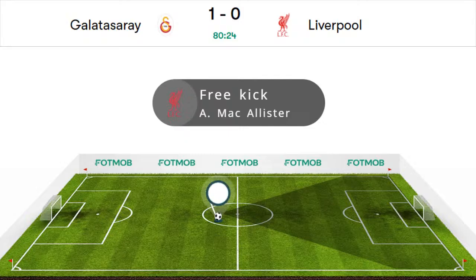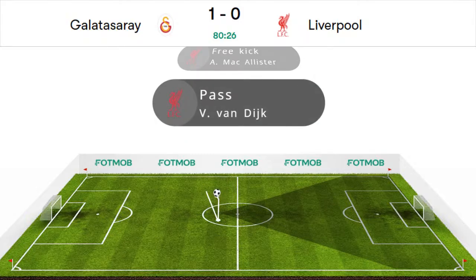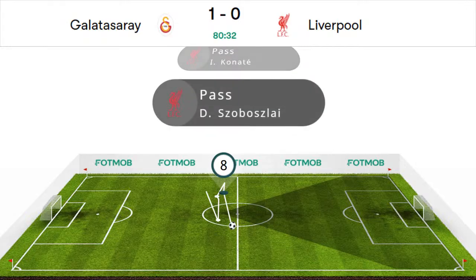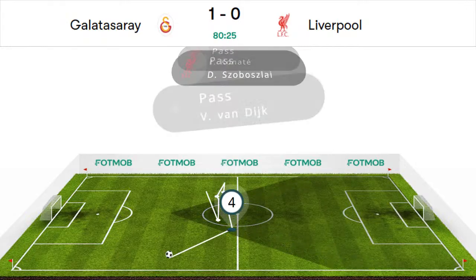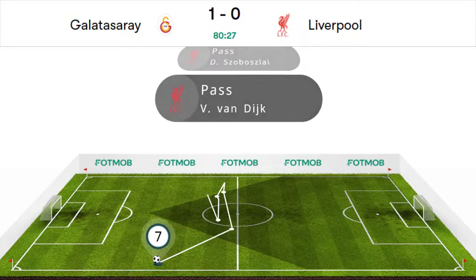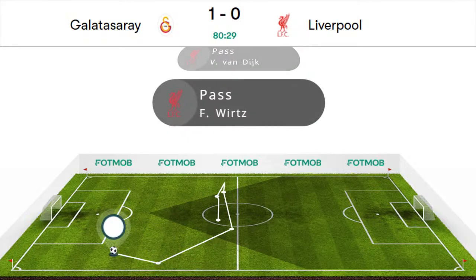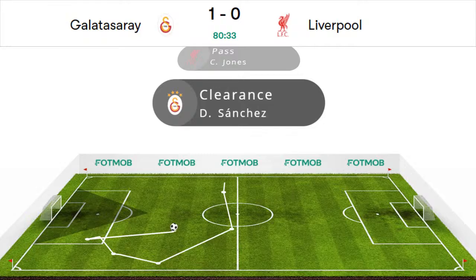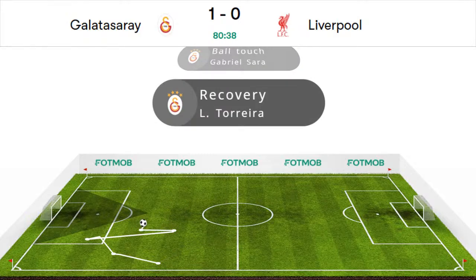Ball down the right-hand side, it's Mo Salah. Can't get a foothold on this. And it's cleared away. McAllister tries to win the ball back, goes down injured. The referee again waits, makes a decision, gives the free kick. He's been very good at just taking a few seconds to make his decision and just make sure that there's no advantage before bringing play back.